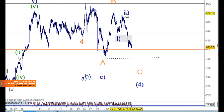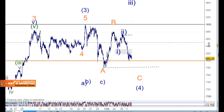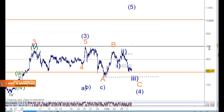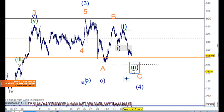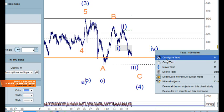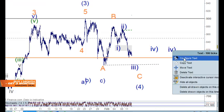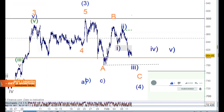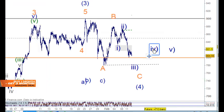is how this is going to play out, unfortunately. Wave 3 here. I mean, we talked about this before. It looks like it's becoming the case.